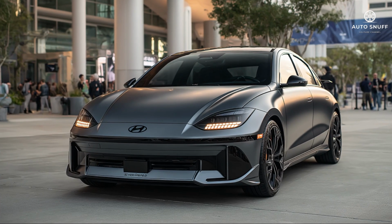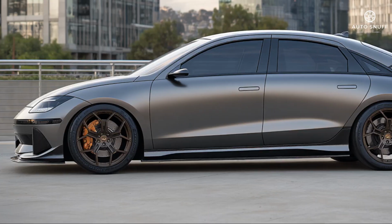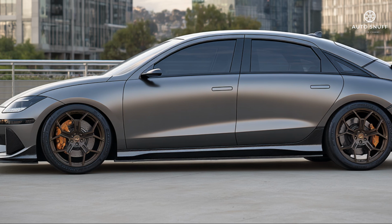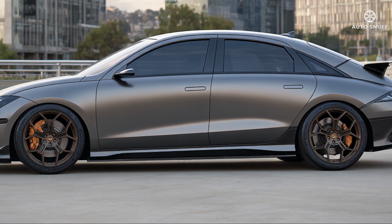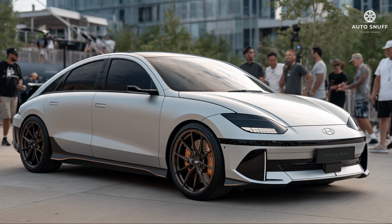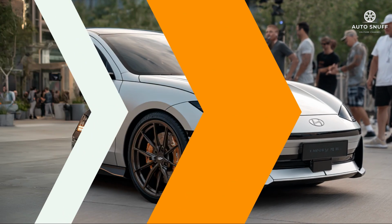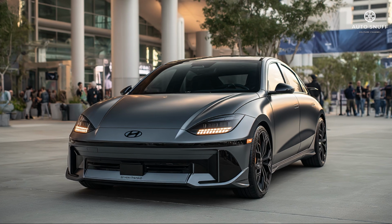The 2026 Hyundai Ioniq 6N isn't just fast for an electric, it's fast, period. It blends exquisite aerodynamics, motorsport features, and contemporary tech into a streamlined EV package that's as fun as it looks. If you're chasing thrills without ditching everyday usability, this is your electric rocket. That's your lap around the Ioniq 6N track.